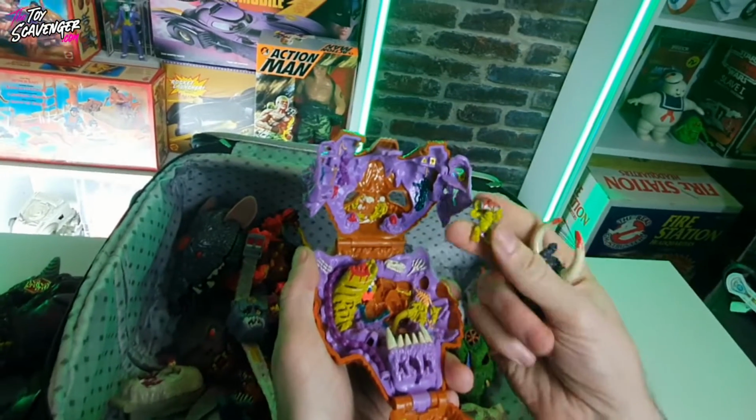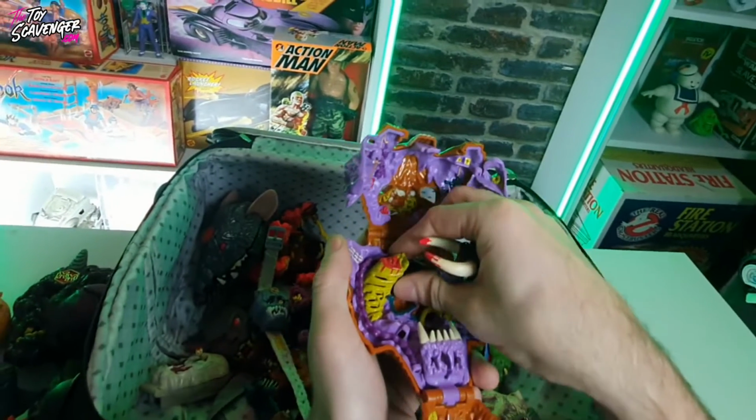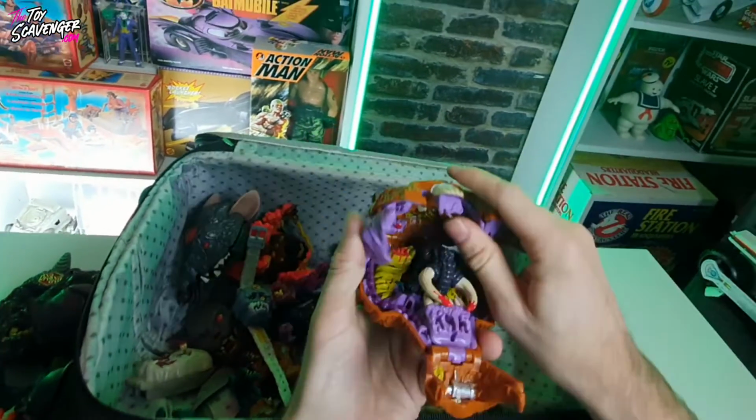Look at this. Little caveman holding a rock. He's going to smash Mighty Max. And then this is the wrong Mighty Max that goes with that, but he's got a little axe with that one. It's pretty cool. Do you remember this one?